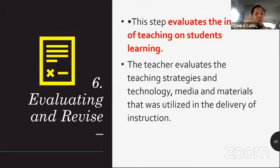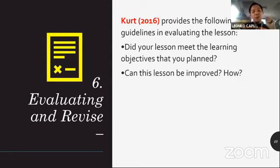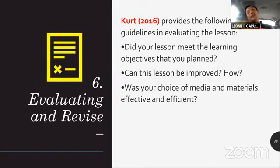it would be, for example, a two-minute presentation or a one-line answer. It's up to the teacher, as long as our evaluation is connected to the objective that we want to accomplish. So CERT provides the following guide. So when we are evaluating, did your lesson meet the learning objectives? Yun sinabi ko sa inyo kanina. Can this lesson be improved? Pwede pa ba natin mapaganda?